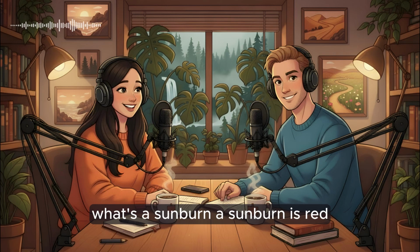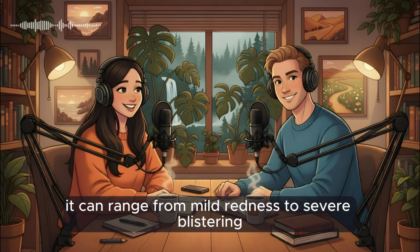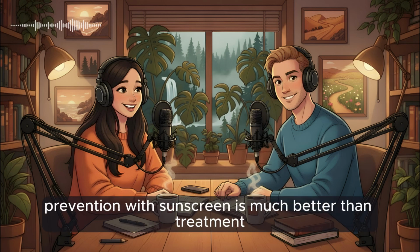What's a sunburn? A sunburn is red, painful skin caused by too much sun exposure. It can range from mild redness to severe blistering. Prevention with sunscreen is much better than treatment.